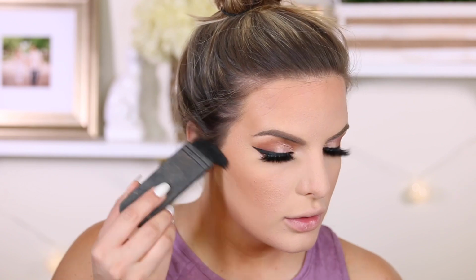We're gonna see how this looks. Again, normally I don't contour with red ones, but that's all we got today. So I'm just gonna contour the cheeks. Cool. I like it.